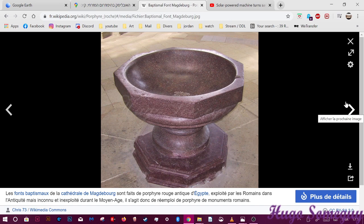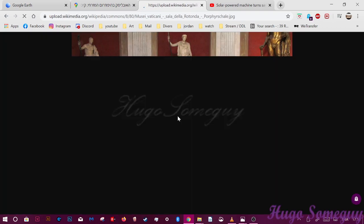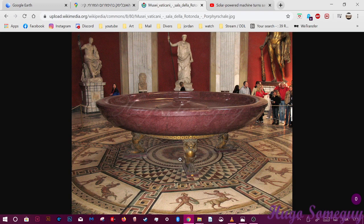Funny. So that was the way the Phoenicians cut the stone. And we're going to see how Solomon maybe cut stone with some technique. We're going to see in this video, guys. And you can see this big ball, right? I mean, come on. Really? That is amazing, guys. And you have, of course, the Phoenician lions. So this is stolen from the Phoenicians. This is in the Vatican. Stolen history.